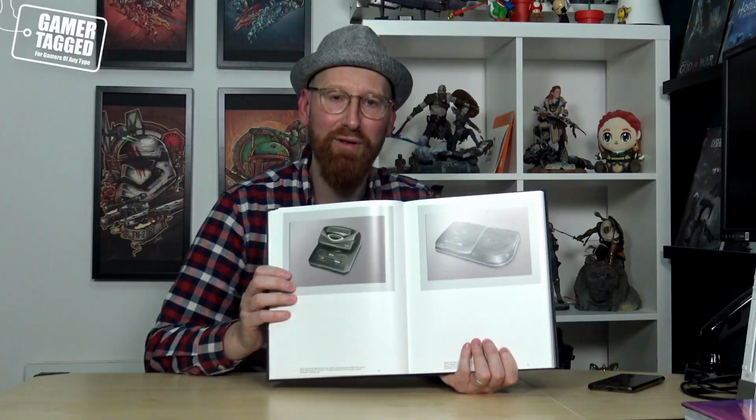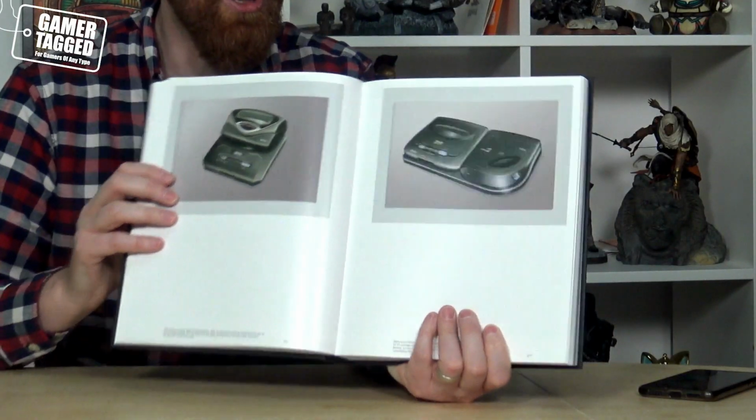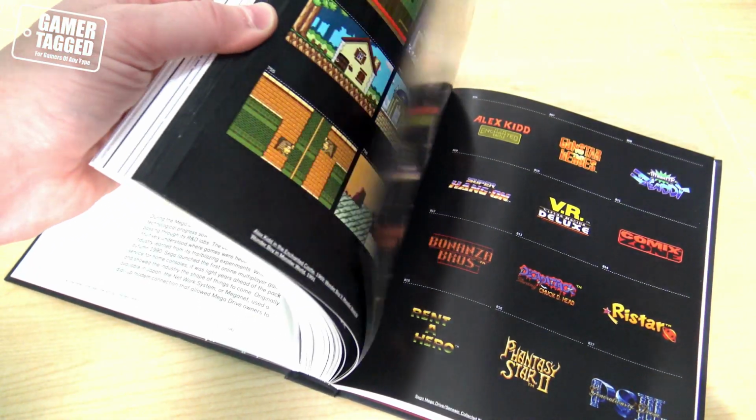And I know a couple of people that will be excited to see this. There you go, early concept artwork for the Sega 32X and the Mega CD. Fantastic. And it even includes the schematics for this as well. It is truly stunning. It really is a treasure trove, guys. It is truly filled with gems here.